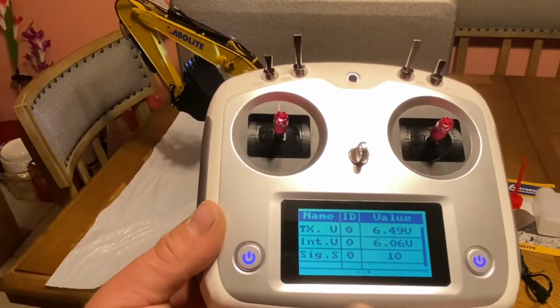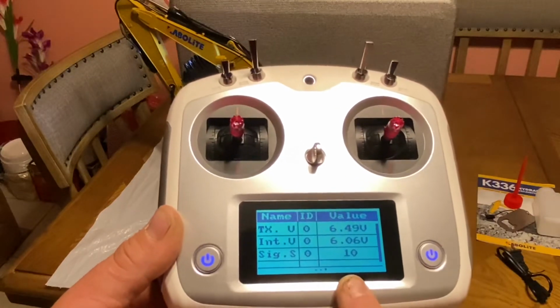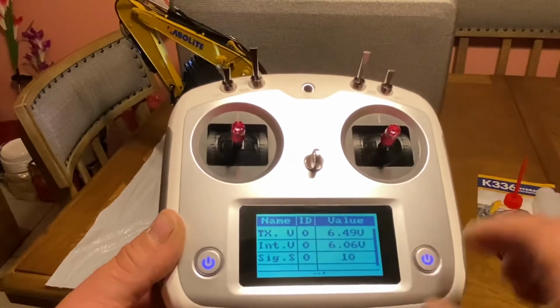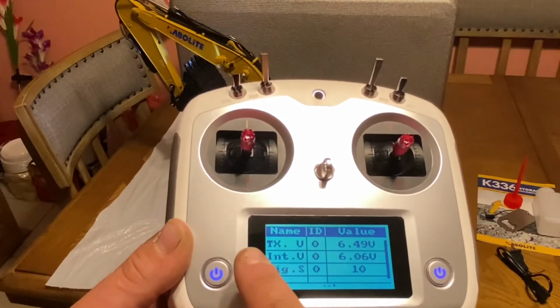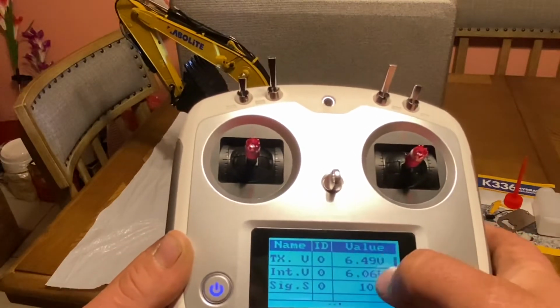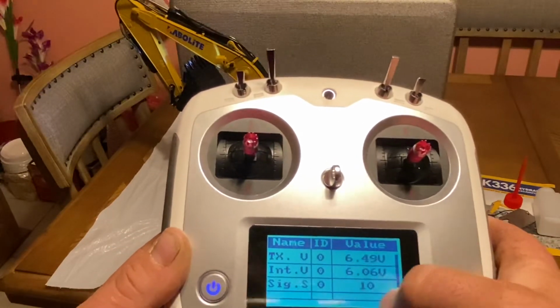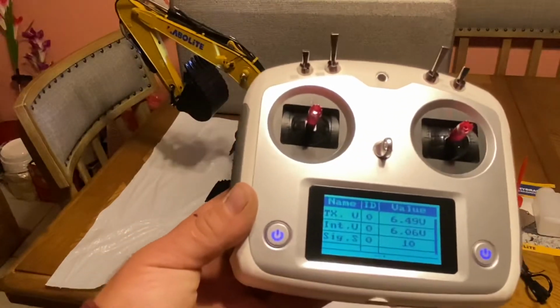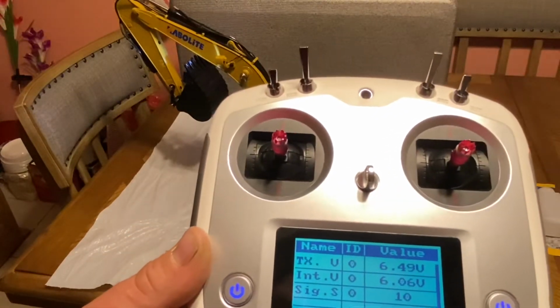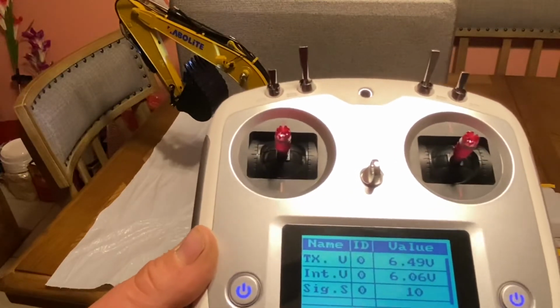Oh, that's really neat. I've never seen it. What is this? Value. There is the value. So, internal voltage. I don't know. Is there something else? Can we scroll up or down? Not 100% sure on that. There's other values of voltages.